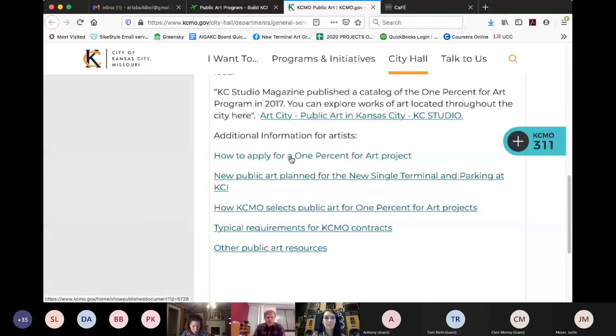You can see instructions there on how to apply for a 1% for art project, which we're going to cover tonight also. I'd like to draw your attention to two things: how KCMO selects public art for 1% for art projects, and the typical requirements for KCMO contracts.